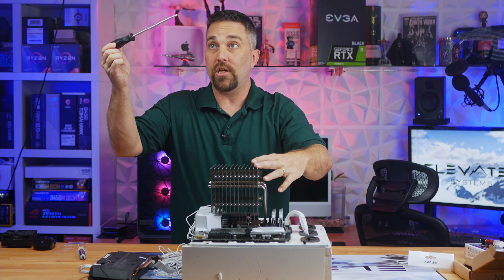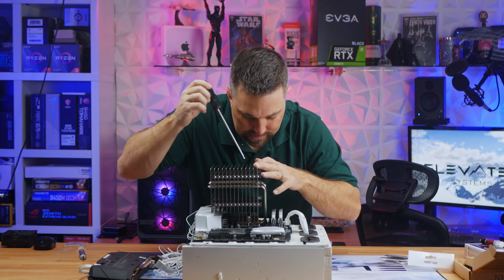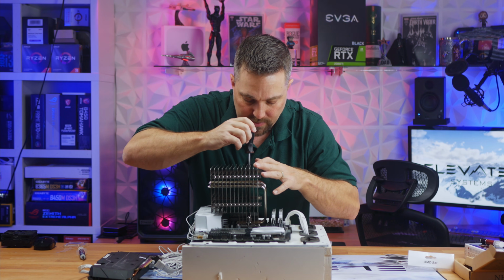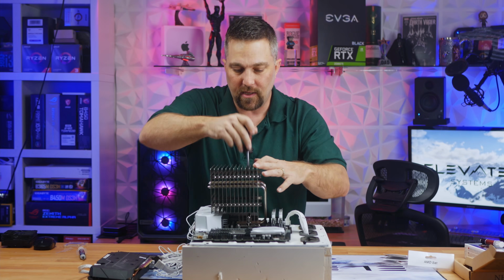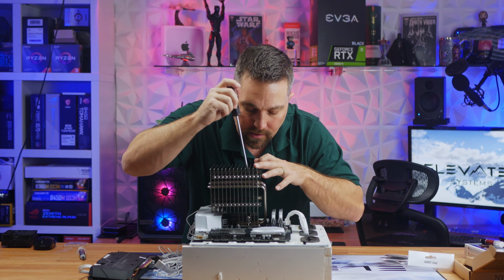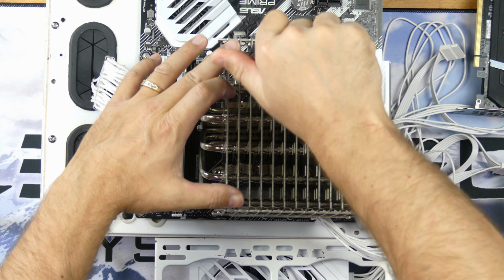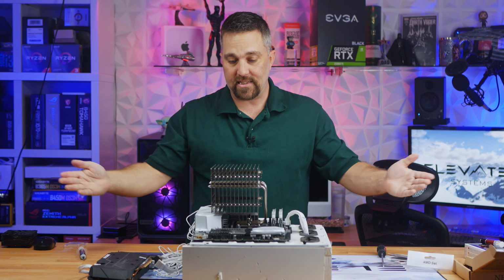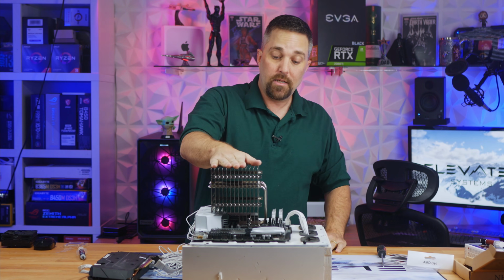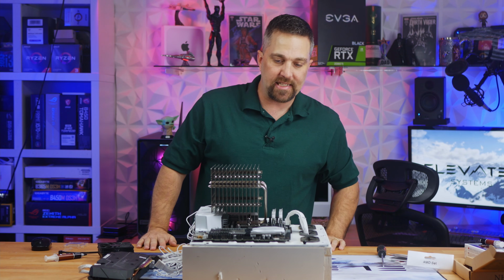And then again, using our torque driver, we can slide right between the fins and screw these down a few turns at a time. And that's it. And that's as easy as it is to mount because there's no fan. It's a passive cooler. We're gonna test this out and see how it does.